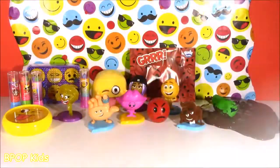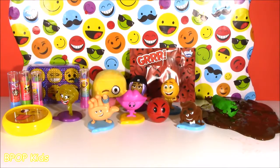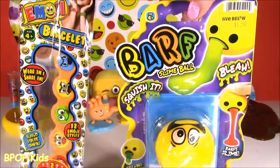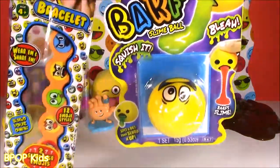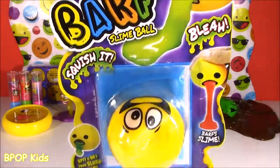I can't believe it. We are almost finished with the Emoji Bonanza, but we've still got two more things to look at. We got the barf slot and bracelets. Look at this one.